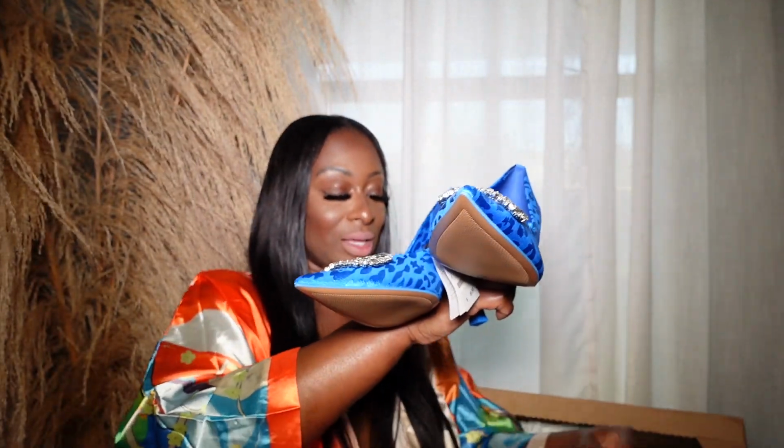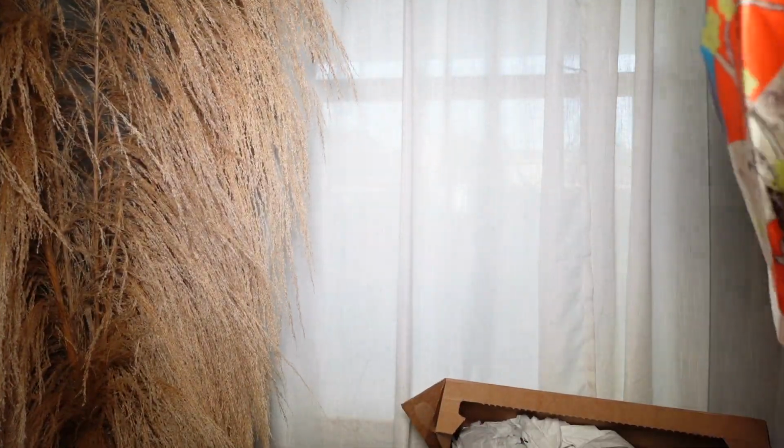I hope I can fit these. I didn't know how the closed shoe would fit, so I'm gonna try it on real quick. Oh my god, I'm so excited. Please fit, please fit. Ooh, they fit. They're a little tight though, but they fit. Probably because it's the end of the day and my feet are getting a little swollen, I hope. Yeah, these are cute. So cute.